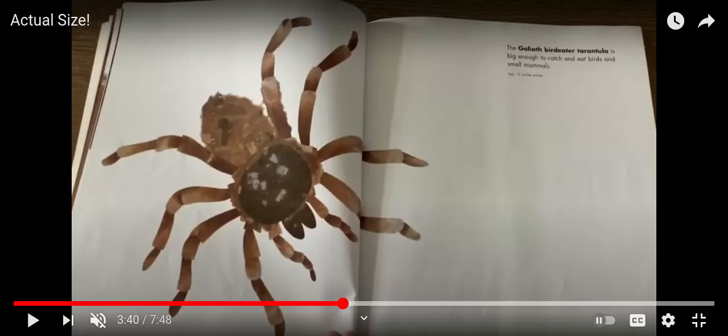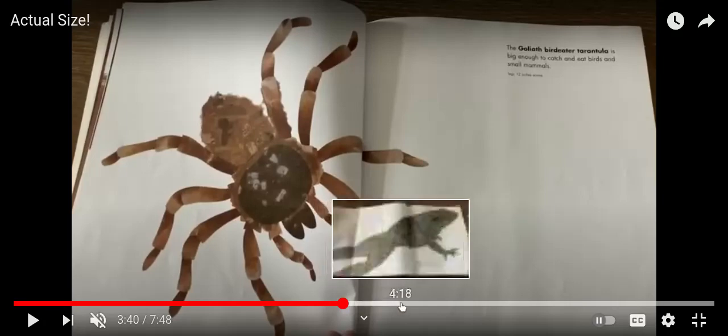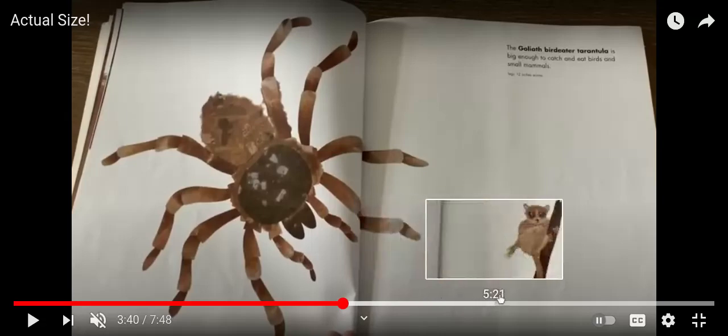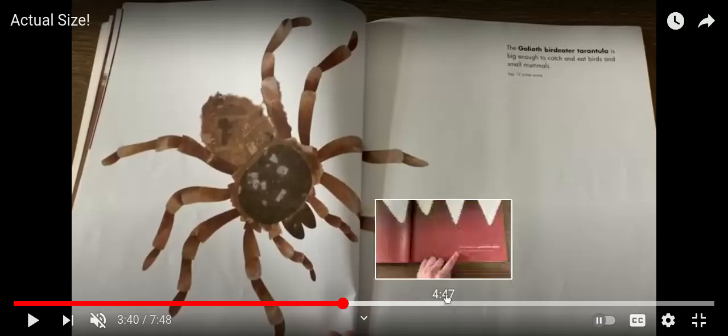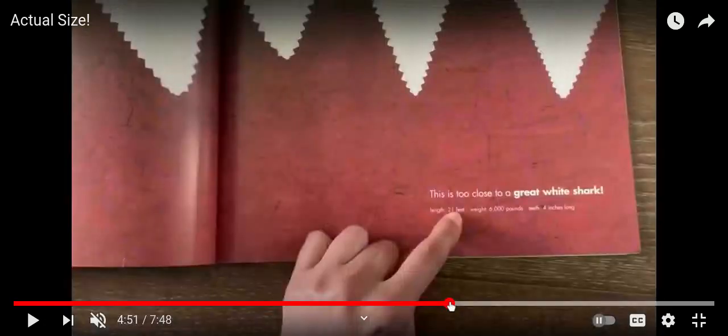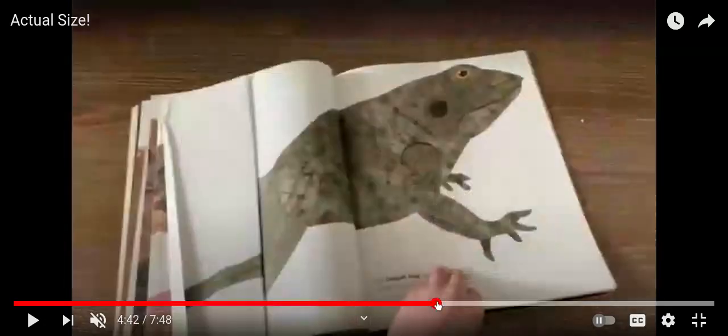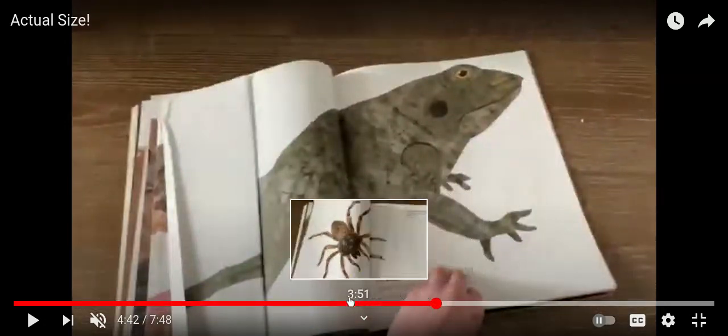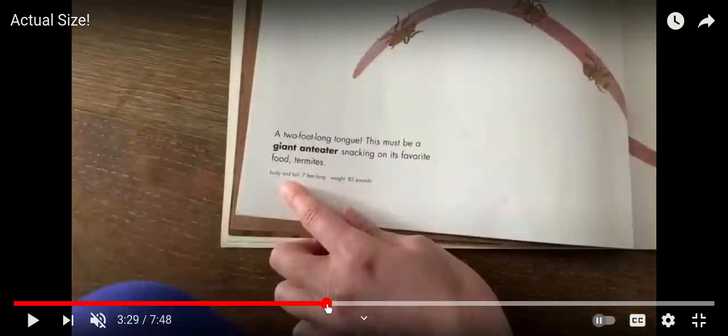We don't all like the same food, and animals are the same. What do the animals in this book eat? We read about, let's see, do you know what this animal eats? You know what the shark eats? Yep, it's a meat eater. And what else? We know what this thing eats. We said the anteater snacks on its favorite food, termites.